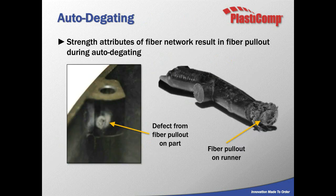Now, I get questions about auto-degating often as well. Can you auto-degate? Yes, you can. But keep in mind, because there's long fiber, you're going to have some of that interfacial pullout, which isn't always going to be pretty at that location. So make sure if you're going to do auto-degating, you have it in a non-cosmetic location.